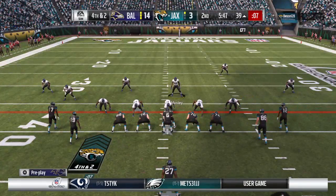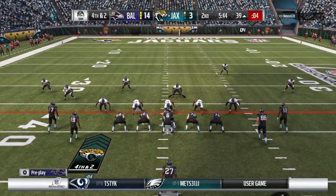Lucky 56. Now let's go. Green 39. Green 39.